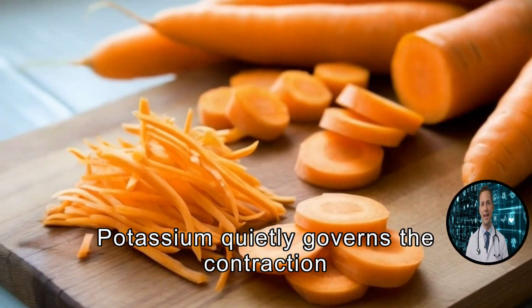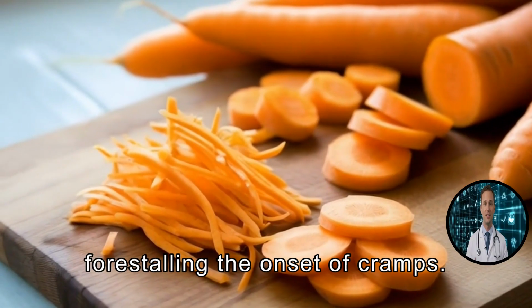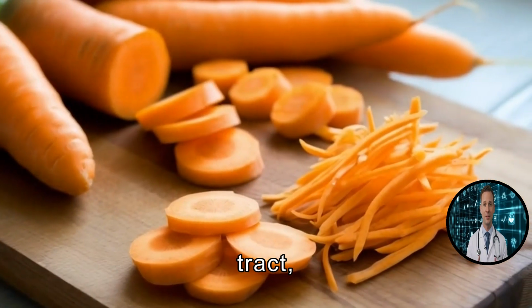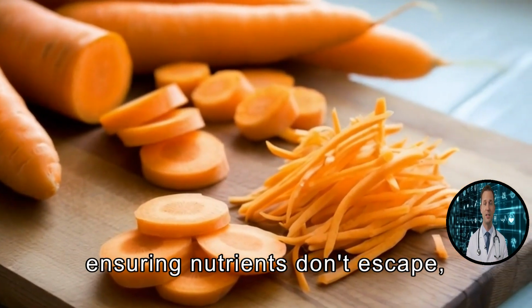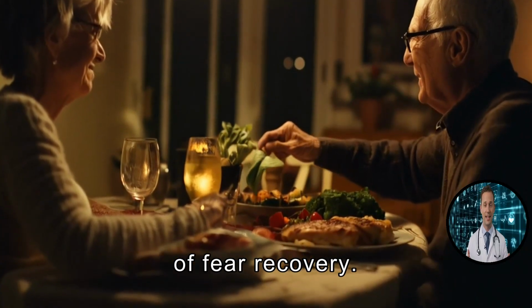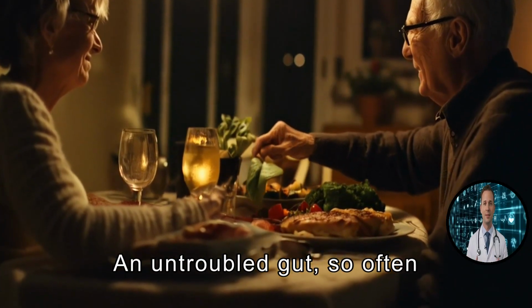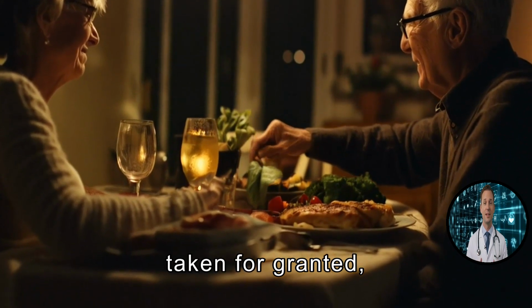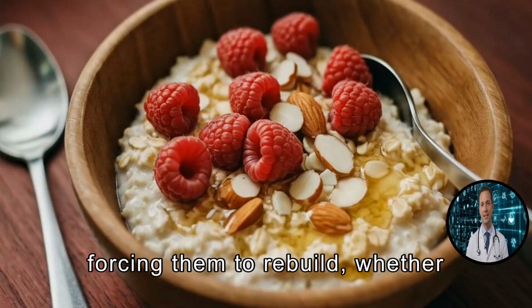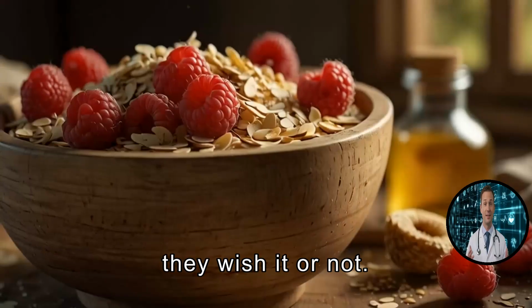Potassium quietly governs the contraction of your muscles, forestalling the onset of cramps. Fiber slithers through your digestive tract, ensuring nutrients don't escape, but instead do their grim duty, fueling the body's twisted process of food recovery. An untroubled gut, so often taken for granted, becomes the unseen architect, pushing nutrients to the muscles, forcing them to rebuild, whether they wish it or not.